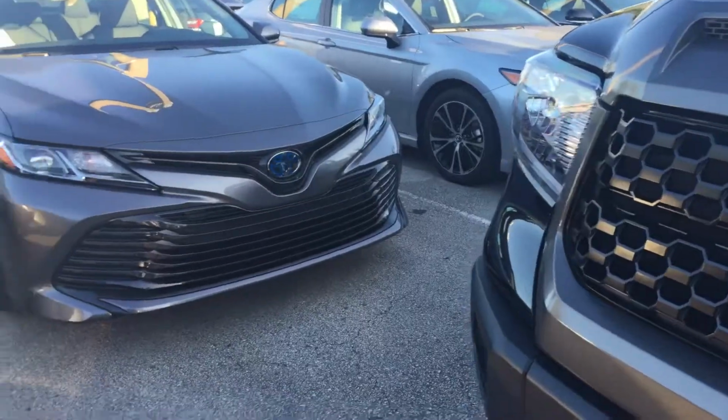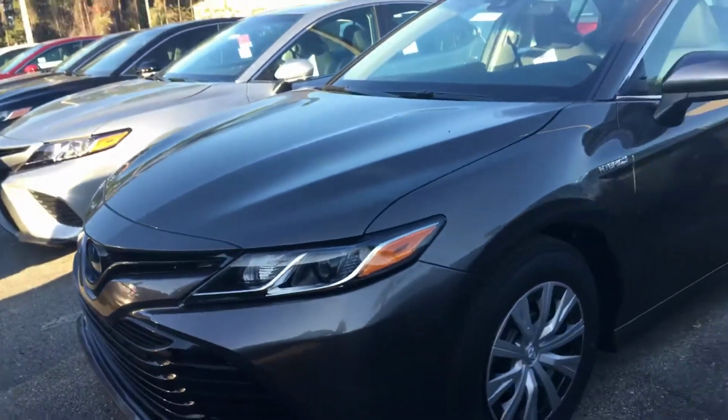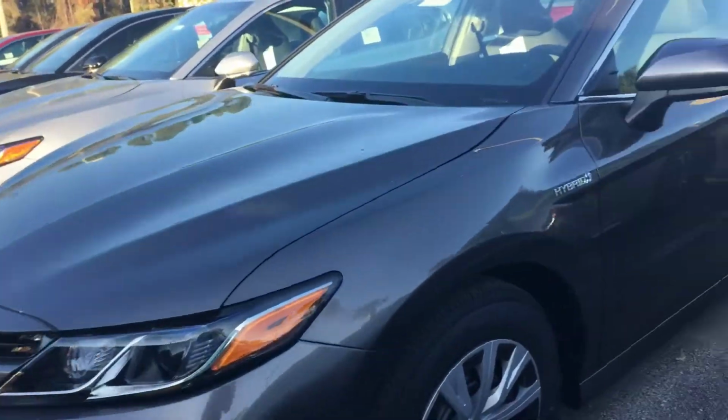I'm kind of boxed in here or else I would have pulled out the Camry. This is the exact model that I have sent pricing over and had your Consumer Reports discount sent over regarding a 2018 LE Hybrid Camry.